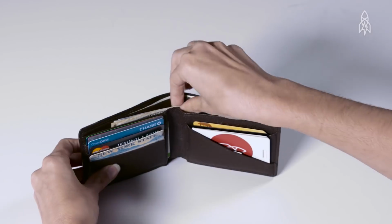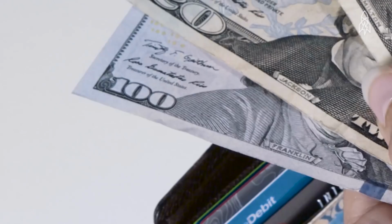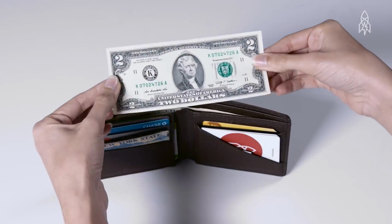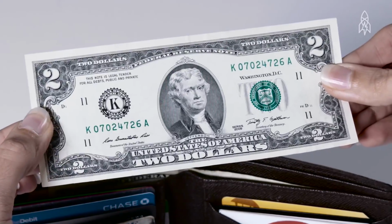Open up your wallet and you'd expect to find ones, tens, 20s, maybe even a hundo. The last thing you'd ever expect is a tom, also known as a $2 bill. Here's why.